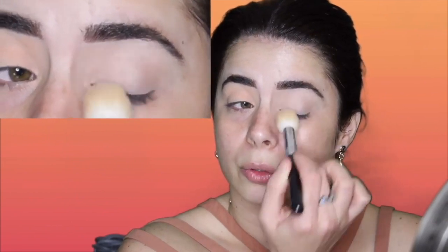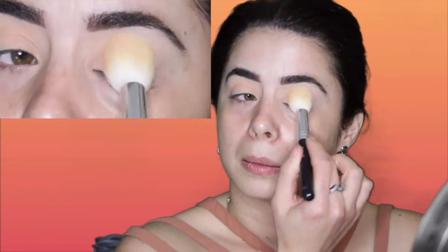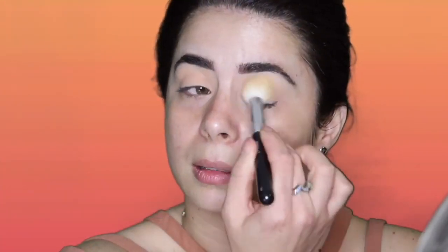This is a beautiful shade. And I'm just patting this eyeshadow in. You don't want to move this brush back and forth too much on a wet concealer, because if not, you're just going to get really patchy eyeshadow over the top of it, and it's going to look a little strange. So that is that shade completely applied, and now our eyes are ready for eyeshadow.